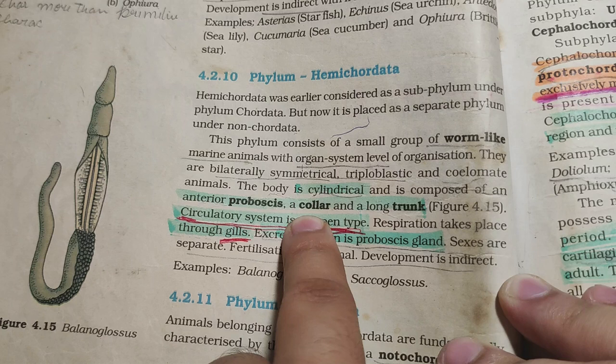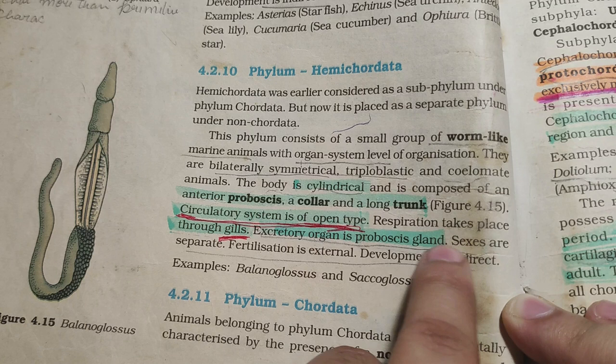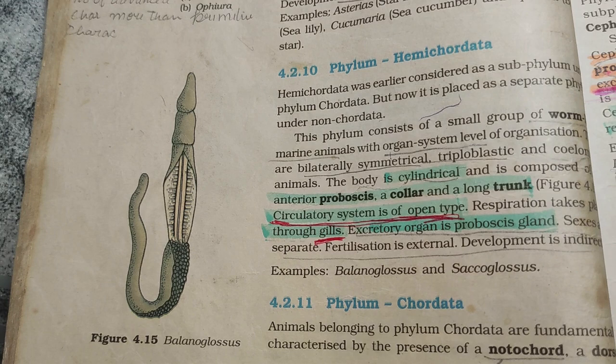Circulatory system is of open type. Respiration takes place through gills. Excretory organ is proboscis gland. Sexes are separate. Fertilization is external. Development is indirect. Examples: Balanoglossus and Saccoglossus. So this is the Balanoglossus. You can see the collar, the proboscis, long trunk.